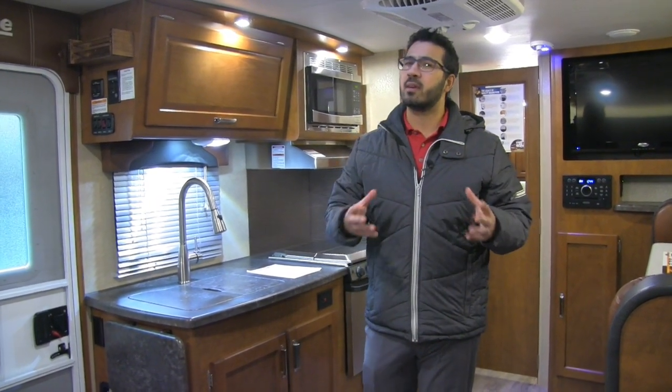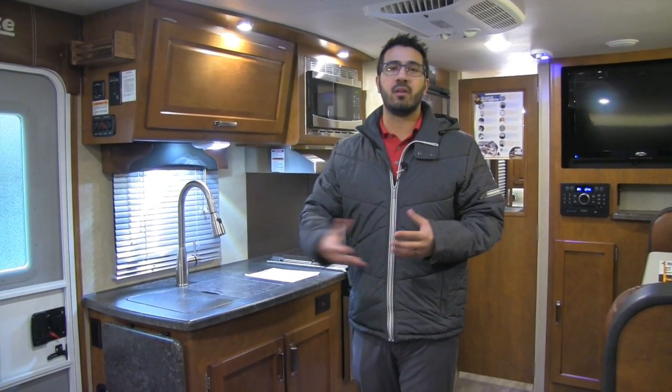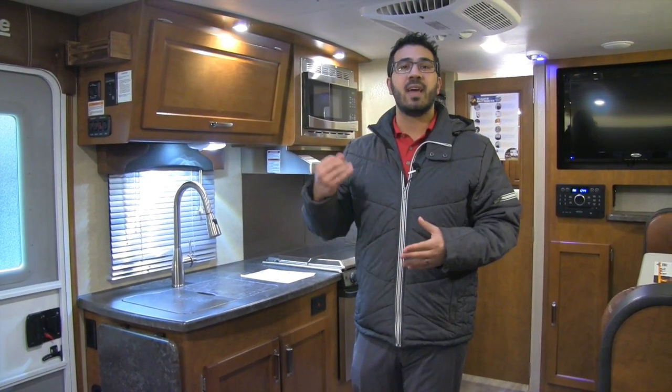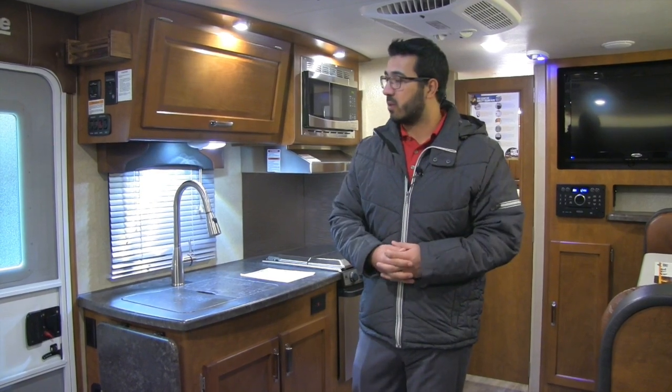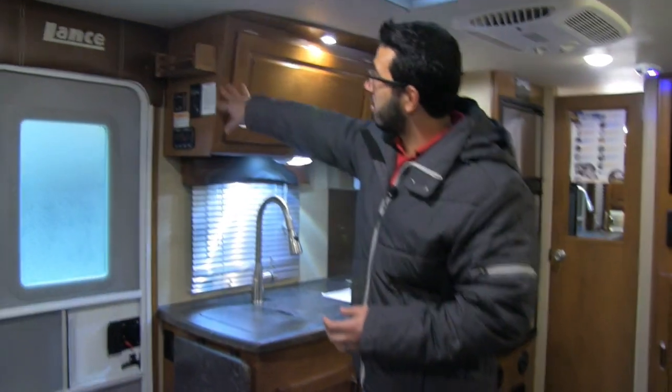And if you know anything about Lance, it's all the little things they do that show you the care they put into their travel trailers, and that's what brings out the quality in the units. But let's go ahead and start right over here on the kitchen. We'll start off on the side here.